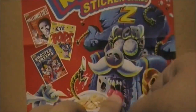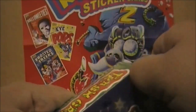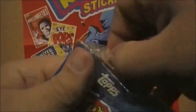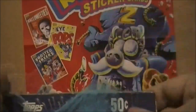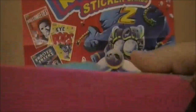Why don't I try to get the box open? All right, gotta find an opening. Jeez, I really wish I had brought along my knife. That would have helped get this bastard open. Here we go. All right, there we go. I don't want to damage the hair. Never thought I'd say that while opening up a box of trading cards. Well, there it is, guys. Right there is that tuft of troll hair. I'll fluff that as soon as I get the box actually situated.